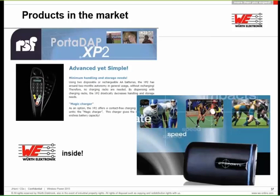Here are two examples of products we have in the market with Würth solutions. One is an audio guide for museums, and the other is a professional monitor for pro sports, meaning football, American football or rugby, where there are a lot of sensors in that device: GPS, accelerometer, heart rate, all that stuff, so the athletes can be monitored by their trainer quite closely. Are the guys moving? What is the impact the guy gets when he is stopped by the opponent player?